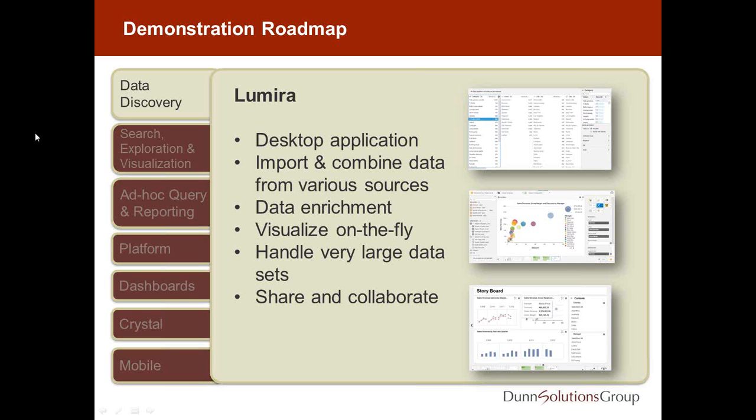And then even visualizations, it has an awesome visualization library that you can pick from. It can handle very large data sets, and the best part about it is it's not just limited to the analyst. Once the analyst does all the analysis, finds out the patterns, and wants to share the data with someone, they can do it with just a few clicks.